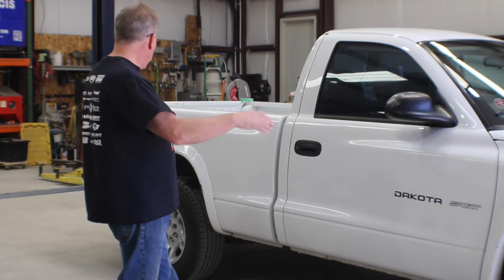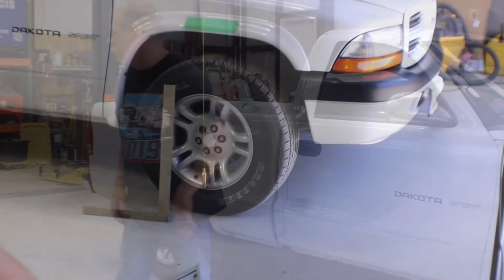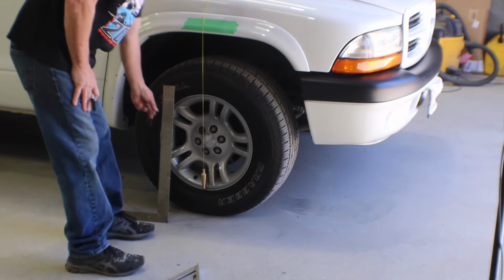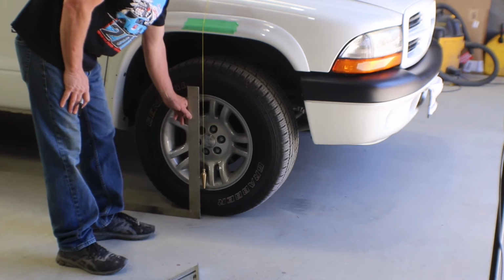Let me get these things marked, and then we'll get to the next step of what we want to get today. All right, so we're just trying to find the center line of that wheel. I think we're there. And you can do things like use a square.